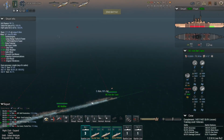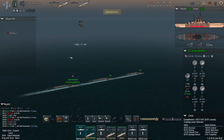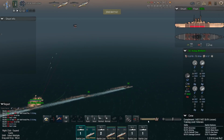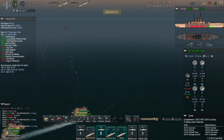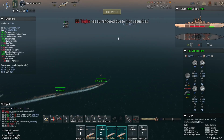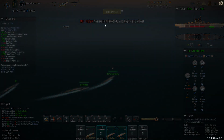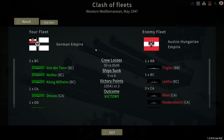Okay, so what I'm gonna do, Wilhelm, you're gonna detach. And my plan now... Okay, never mind. There's no need for a plan. My plan was to have my ships split up into 2 groups, so that at least one group would have a flat belt armor shot. But there was no need.